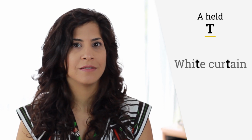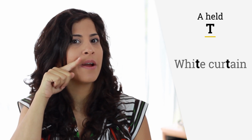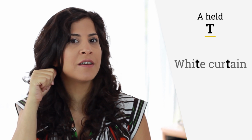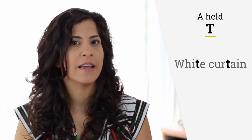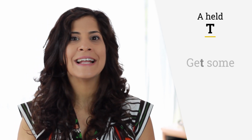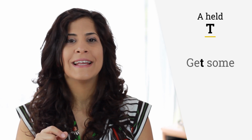White curtain. White, the T remains there, right? The tongue remains there, white, and then I shift to the K sound without releasing the T, a white curtain. Get some, not get some, get some.